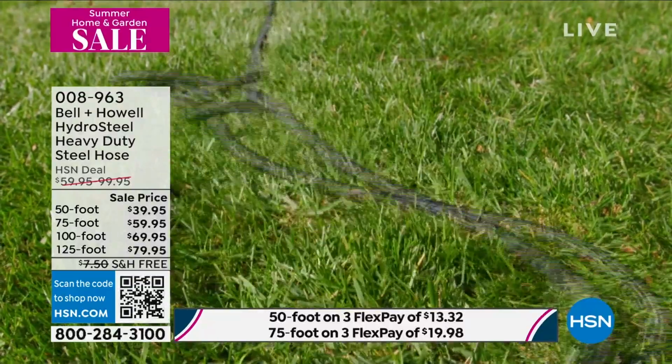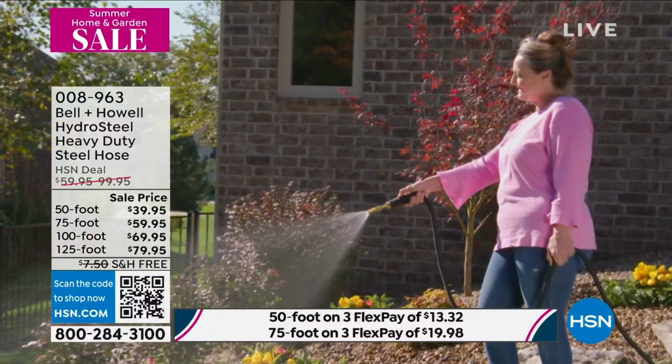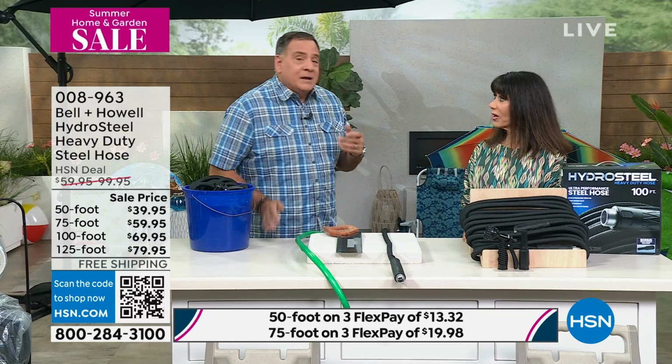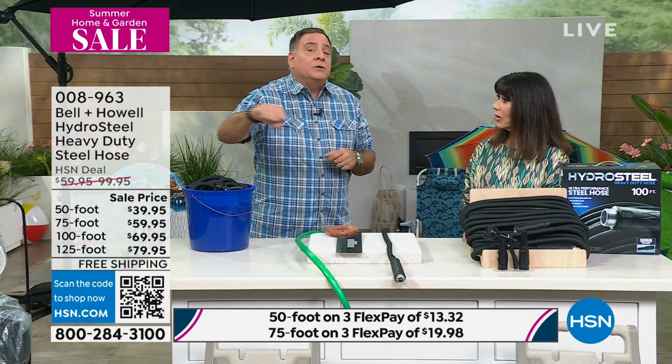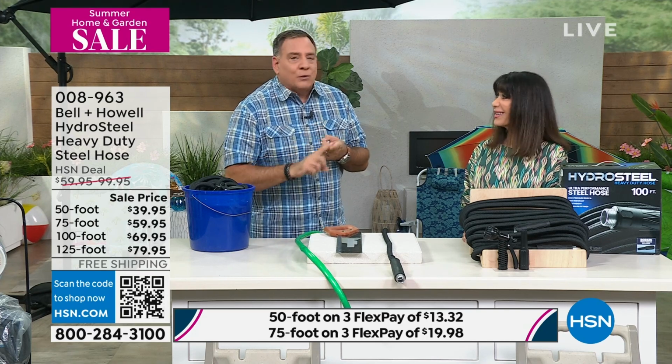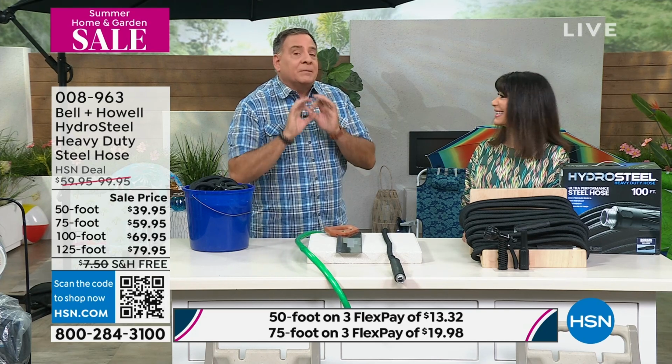That's a good point, because in Florida, it burns right through these other hoses. No, it does. But you know what was a better point? When they told me this part. Right. The fact that if you have a metal hose and you drag it in and it hits your lawn furniture or the side of your house, it will scratch, it will chip your house, it will take the paint off.